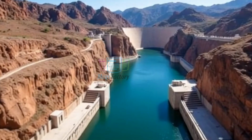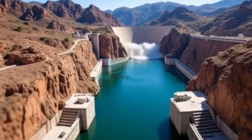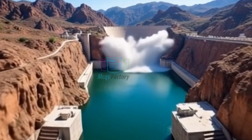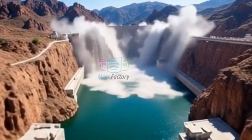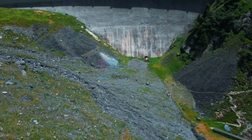Have you ever wondered how massive structures like dams hold back colossal amounts of water and generate electricity? Today, we're diving deep into the fascinating world of dams to understand their mechanics, purposes, and significance.